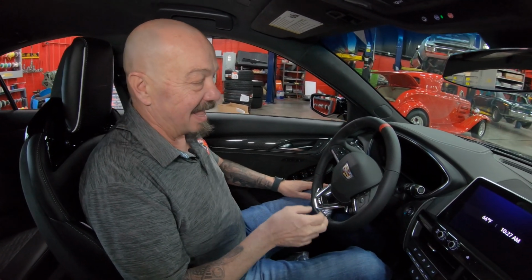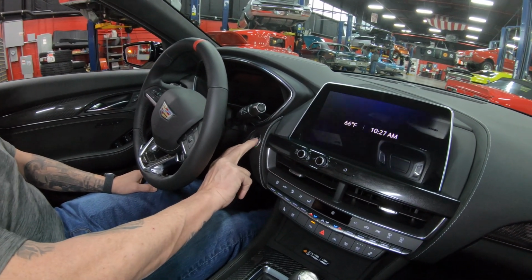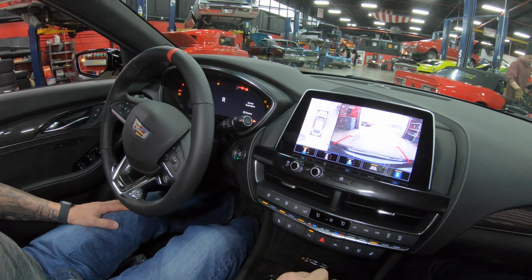All right, we're in the Caddy now, and it's nasty out. Plus, this thing doesn't have any miles on it, so we're not going to drive it. I am going to fire it up for you, though. You got to push in on the clutch and push in on the brake. Just hit and hold that button for a second, and it'll fire itself up.